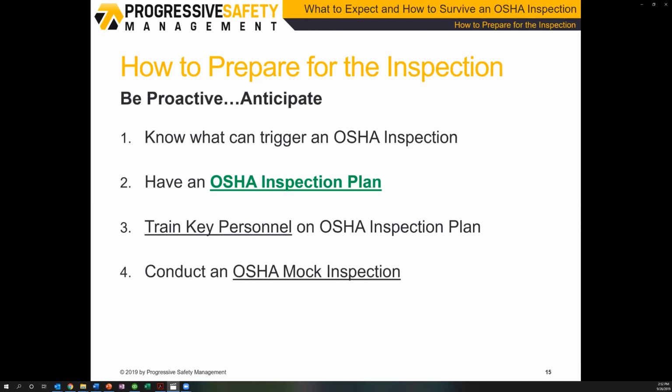Conduct an OSHA mock inspection. Very helpful. These are things we do for you guys. So let's get out there and do OSHA mock inspections, because these are freebies. Let's not wait for OSHA to come tell us what we didn't know. Let's go find out what we don't know now, so we can correct it for free now. And so if and when OSHA shows up, they're not finding something that we didn't recognize and didn't already know about. Well, we should have.